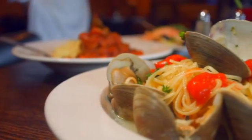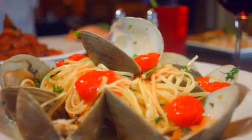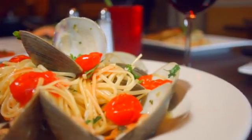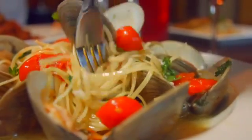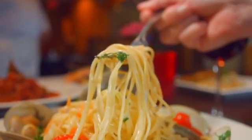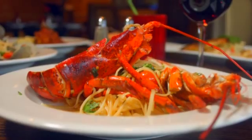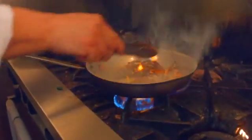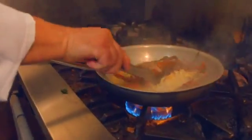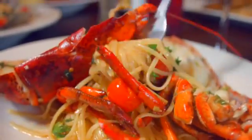Really delicious fish. Next we have the linguine alle vongole, which is linguine with the clams. We do it in a sauce which has a few cherry tomatoes for color. Of course, some white wine, some garlic and olive oil. And lastly, we have linguine all'aragosta, which is actually with a chick lobster or a pound lobster. We buy it fresh locally, and we basically just do it to order in a little bit of olive oil, some sun-dried tomatoes, a few cherry tomatoes, a little white wine.